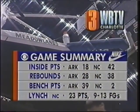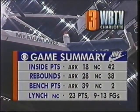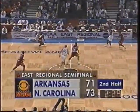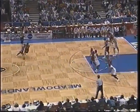Side points and rebounds, but the bench points belong to Arkansas, 39-2. Corliss Williamson with 16 of those. And we have 2:32 remaining. 73-71 after that shot clock violation by Arkansas. Did not hit the rim.